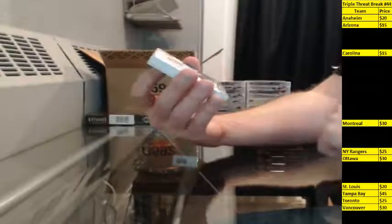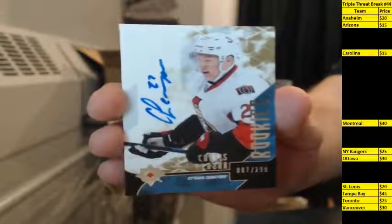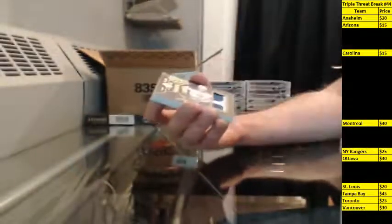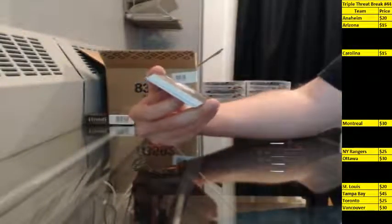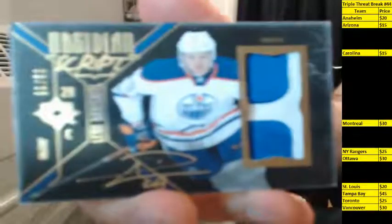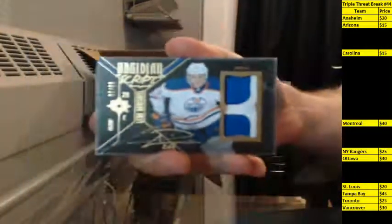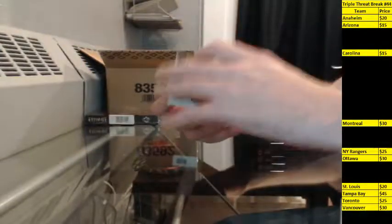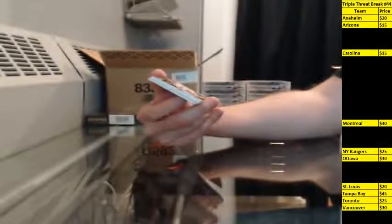Base, 145 of 299 for Edmonton, Ryan Nugent-Hopkins. Ultimate Rookie Auto, 87 of 299 for Ottawa, Curtis Lazar. It's also $100 more expensive than last year, though. See, Maria, it's working. Obsidian Script, Patch Auto, 3 of 25, going to the Oilers, Leon Draisaitl. Go Oilers. Can I get a boom? Or hashtag go Oilers. Yeah, good enough. I like these cards. They're kind of nice. Ultimate Gear, dual patch, 2 of 25 for Ottawa, Bobby Ryan.